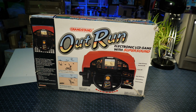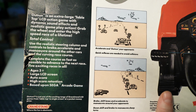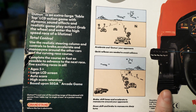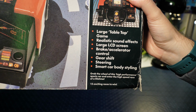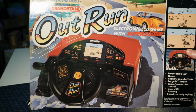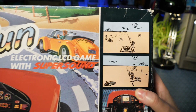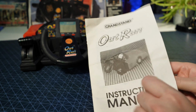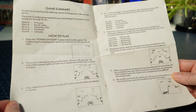So what other insights can we gather from this somewhat tatty box? Well, it's got super sound, apparently, a realistic steering column and controls, and it of course is based upon the Sega arcade game. Not entirely sure why tabletop is in inverted commas. I mean, does it not actually go on a tabletop? I don't know. But it also has a large LCD screen, apparently. Large, remember that, and smart car body styling. A quick flick through the manual yields nothing really of note. I mean, it's a Tiger game.